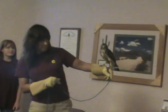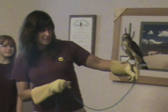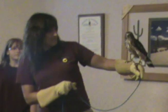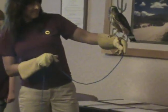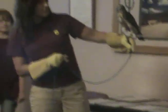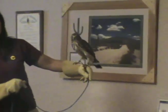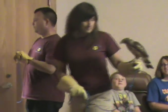I have a question, since you guys are radio silent today. You said that hawks need to see very well and hear very well. Do they have ears? Do they have outer ears, only inner ears? Yeah, they don't have ears like we do that you can see. The owls have feathers on top, but their ears are on the sides. Okay. All right.